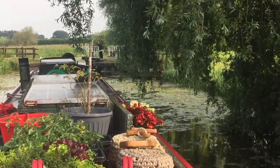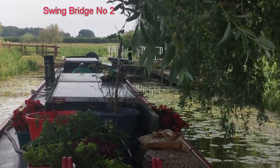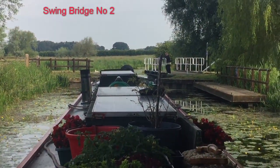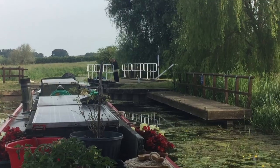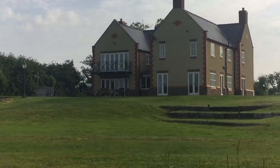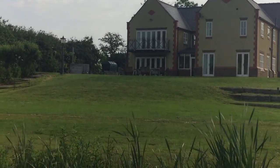Okay, just up there, the other side of this willow tree, is the first swing bridge of the day. This is swing bridge number 2, and the K waving there, and a lovely big house here. What we understand is that this is let out as a holiday let, so great for a big family.